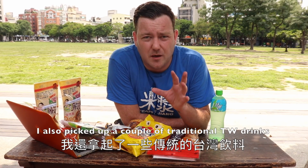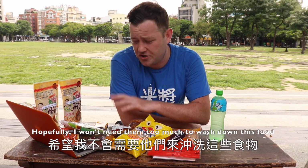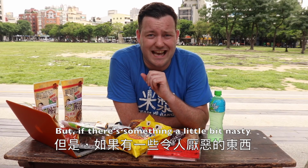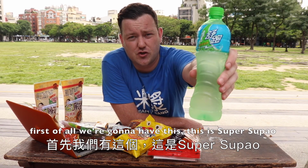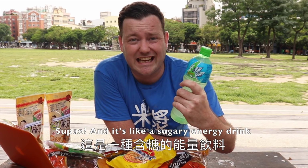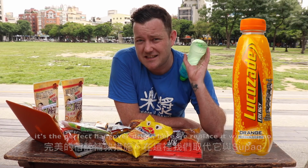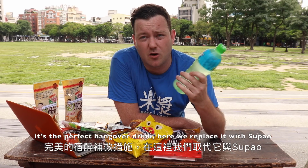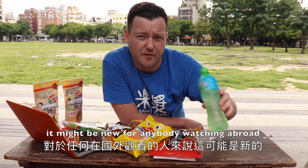I also picked up a couple of traditional Taiwanese drinks. Hopefully I won't need them too much to wash down this food, but if there's something a little bit nasty, then first of all, we're gonna have this. Now this is Super Shupao, and it's like a sugary energy drink. Probably the closest thing we have in England to this is Lucozade. It's a perfect hangover drink, so here we replace it with Shupao. So although it's not new for me, it might be new for anybody watching abroad.